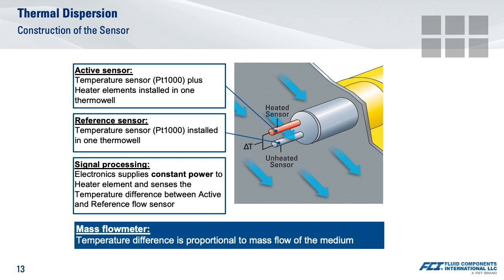In addition to supplying the power to the heater, the electronics also senses the temperature difference between the active and the reference sensor. As the process moves through the piping, the molecules of the process cool the active sensor, changing the differential temperature between the active and the reference sensor. This change is directly proportional to the mass flow of the process.